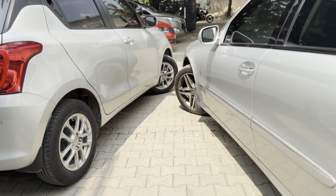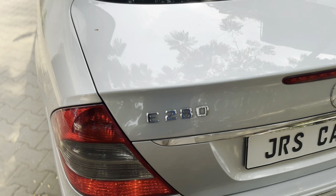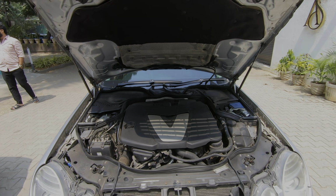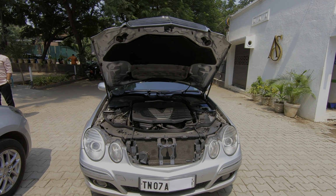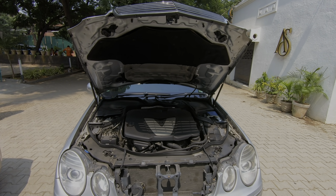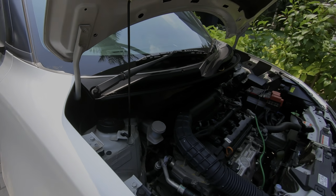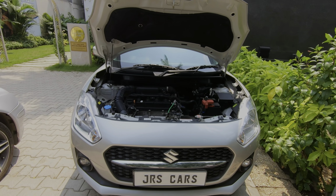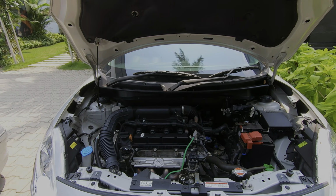Alright friends, we have seen the interior, we have seen the exterior. Now it's time to talk about the most important thing. Friends, we have this silky smooth 3-liter V6 engine, 200 bhp, almost I think 500 Nm of torque from this engine. This car really is a performance beast, and of course, being a diesel, you do get pretty good mileage as well. That being said, if you swap over to this little 1.2-liter engine, yes, the car is peppy enough for the city, but of course, out on the highway, it's no match for a car like this.